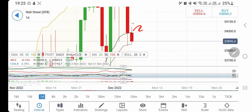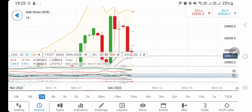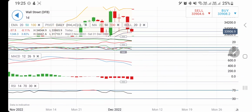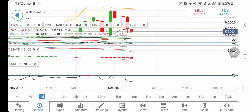At the same time, trading above 34,050, you can expect another round of rise, which might take it towards 34,100, 200. In fact, 300, 400 levels cannot be denied. Directional movement so far is trading bullish here, trying to converge. The stochastic is looking downwards. The MACD is divergent and bearish here, and the RSI is looking downwards.